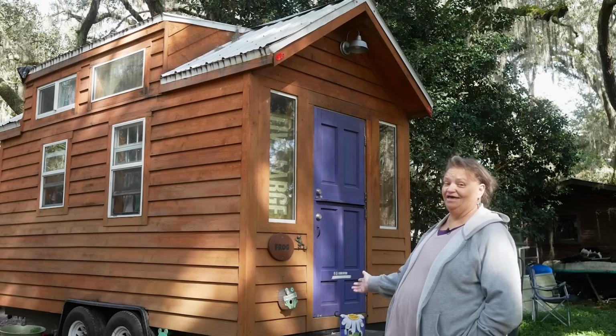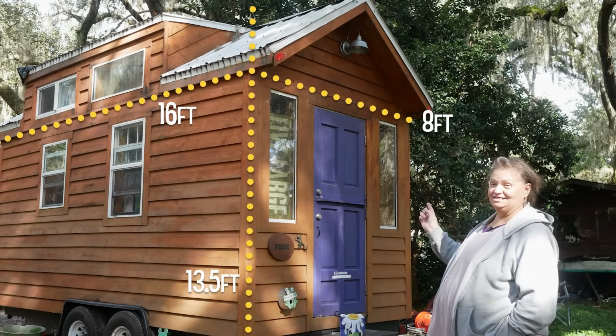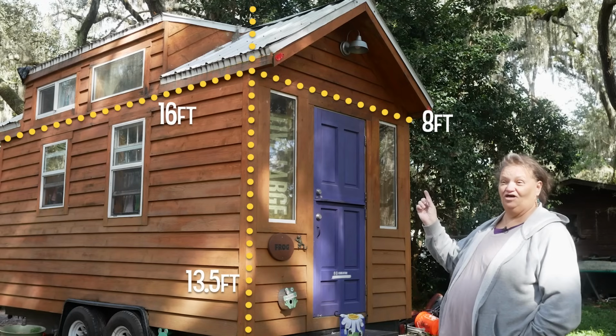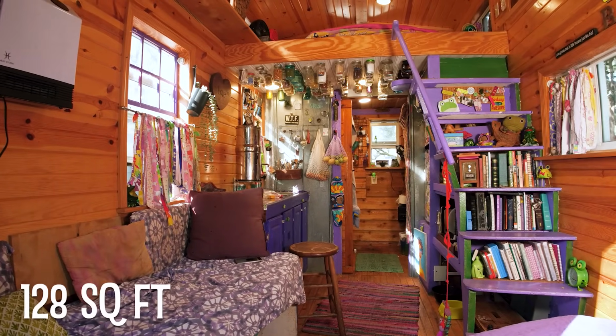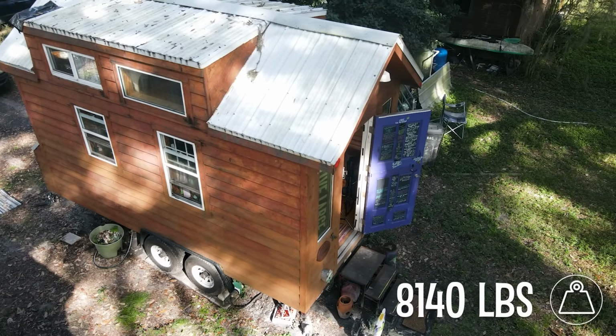So Frog is sitting on an 8x16 trailer. It's 13.5 feet tall. It's 128 square feet. She comes in at 8,140 pounds.